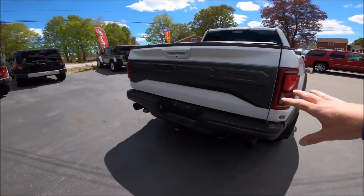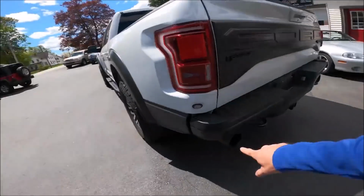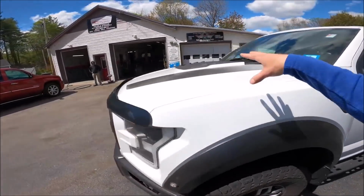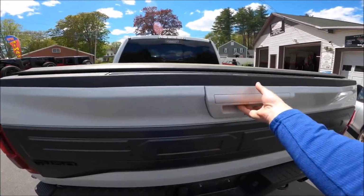We can see that the back has the Raptor set already in the rear. With the Raptor, you get the Raptor tailgate, as well as the dual exhaust. The bumpers are done. Obviously, it's a wider body, wider front fenders, and then you get a different composite hood and a different grille. And then the front bumper as well.